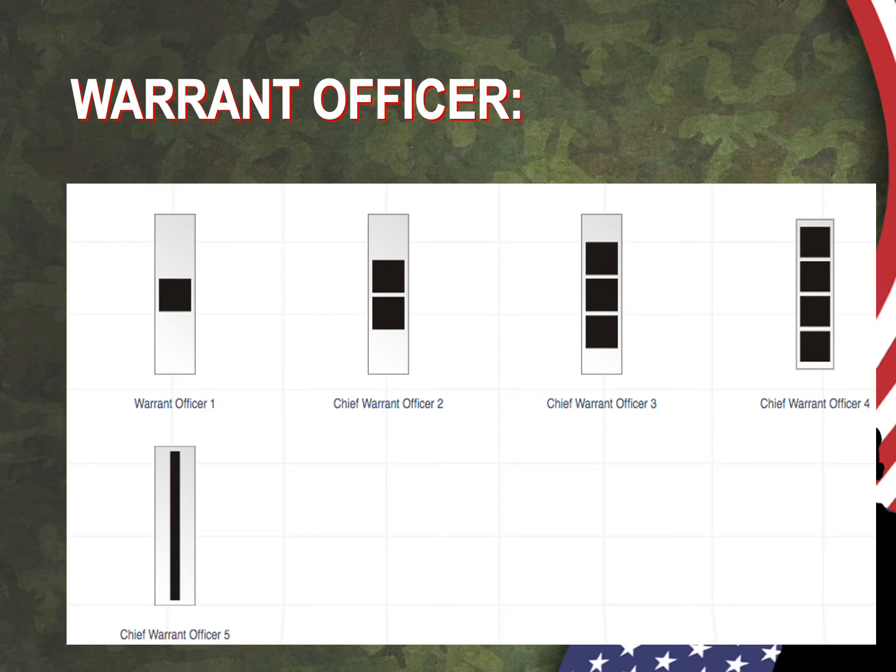The first rank is the Warrant Officer 1, followed by the Chief Warrant Officer 2, then the Chief Warrant Officer 3, followed by the Chief Warrant Officer 4, followed by the Chief Warrant Officer 5. Warrant officers usually hold specialized positions like pilots, bandmasters, and so on.